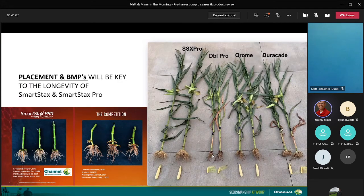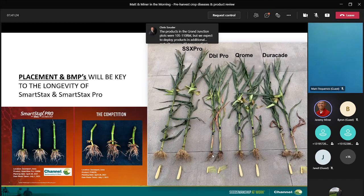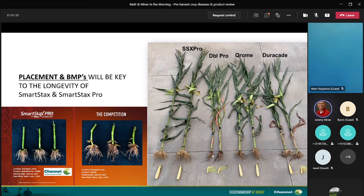And you can see this picture on the right here, where corn is really stressed and we add corn rootworm problems to it. You can see the disadvantage that some of those products have, and SmartStax Pro has been able to come through. The thing we want to remember as well is that SmartStax Pro is great. It's the next generation of traits that's coming down the pipe, but we can't rely on that as a complete silver bullet to help protect us from corn rootworm.